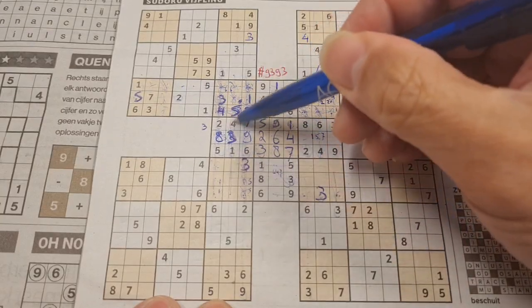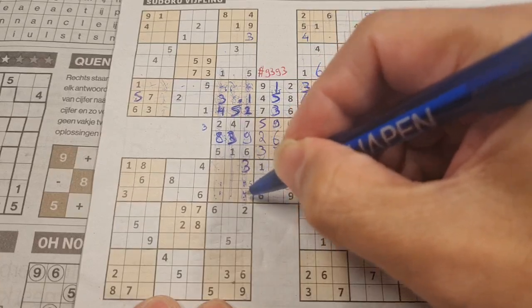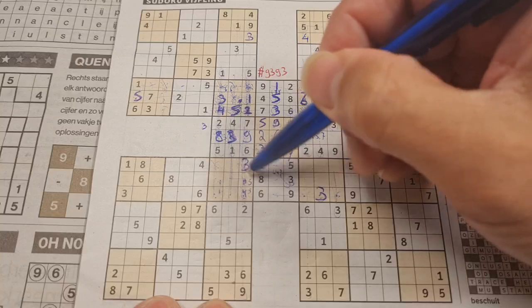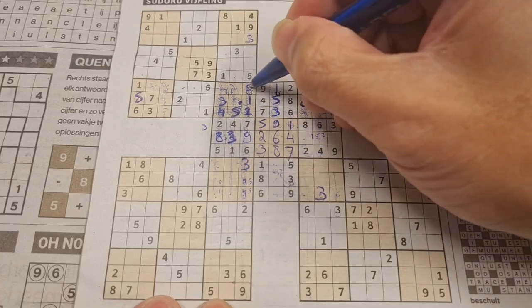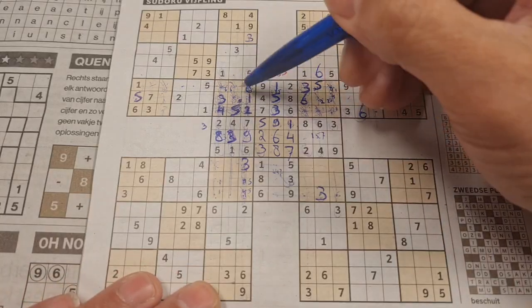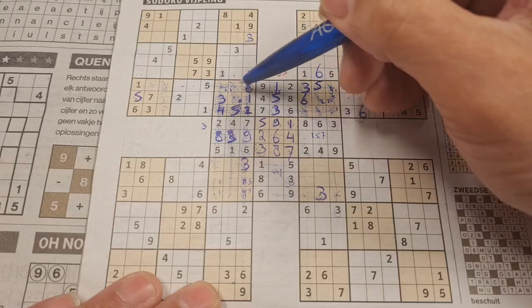4 in this column. 4 in the second column. So in the third column, the only 2 places left for the 4 goes together with the 5 is up here. So 1 digit left in the third column. 6, 7, 8 is missing here. 3 numbers left. 1, 2, 3, 4, 5, 6, 7 is missing here.